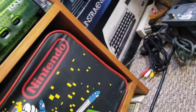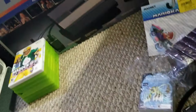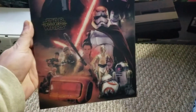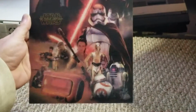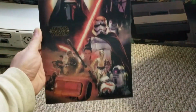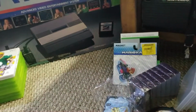I'm gonna put this in a frame because I like Star Wars. I don't know if you can see it on the phone, but it's got a 3D type look to it. It's really neat. So I'm gonna put that in a frame, man. Pretty neat, and it's nice. It's good stock there. All right, put that aside.